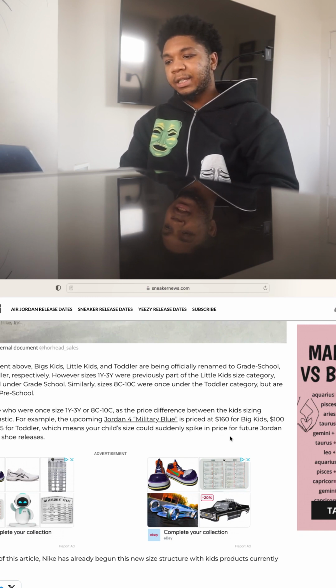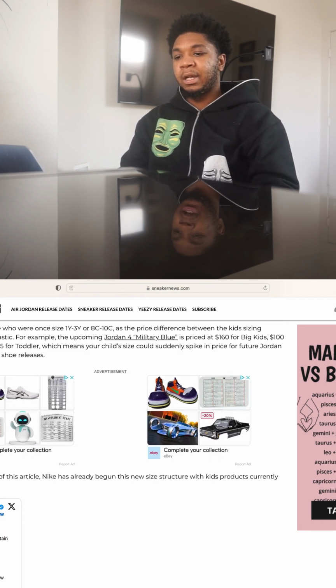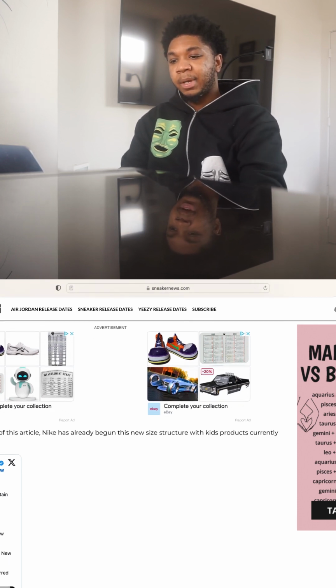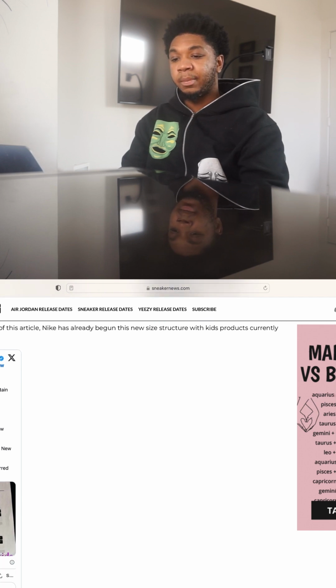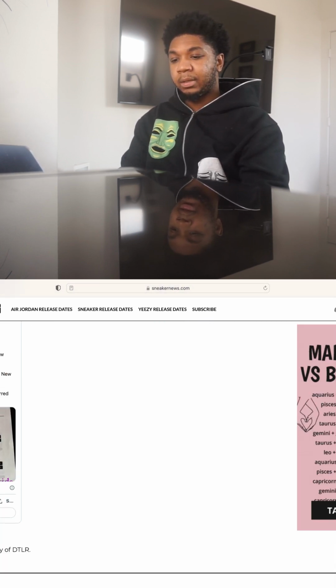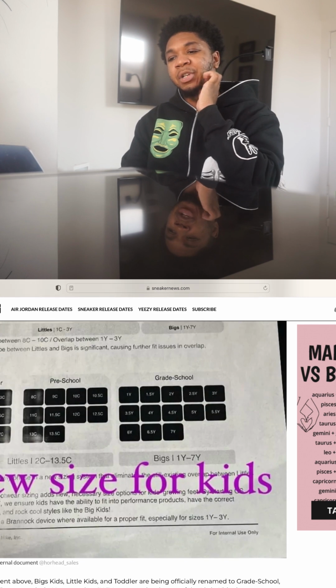So which means your child size could suddenly spike in price for future Jordan Retros and other Nike shoe releases. As of the publishing of the article, Nike has already begun this new size structure with kids products currently up on Nike.com. And that's it for the article. But I do want to speak on a lot of things.